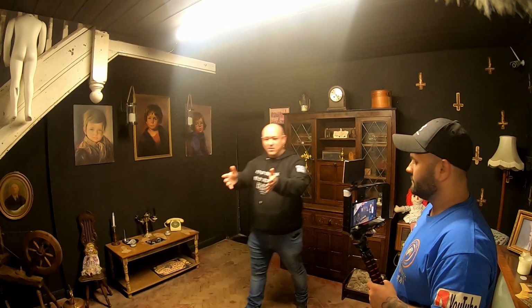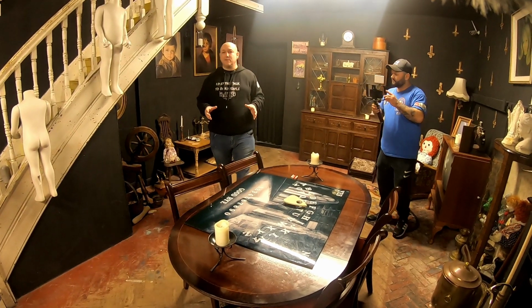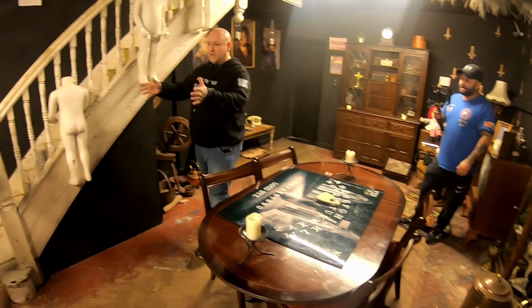Then over here, this is where we do our spirit box work. As you can see, the Ouija board in the centre of the table. Every Ouija board that we do is in this room mainly, okay? So it's a great area. The table's very, very active as well. If you get some of your meters on there, you'd be surprised at what readings you do get from a wooden table. Over here, the nursery.